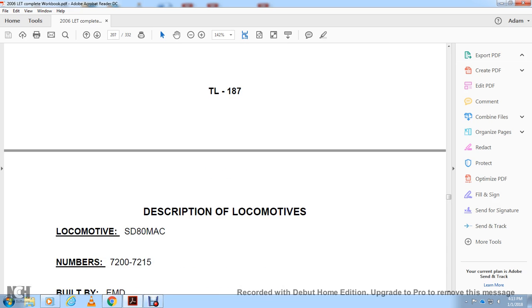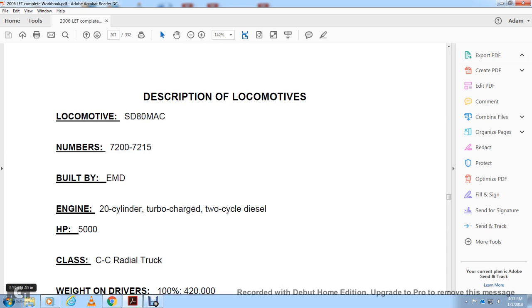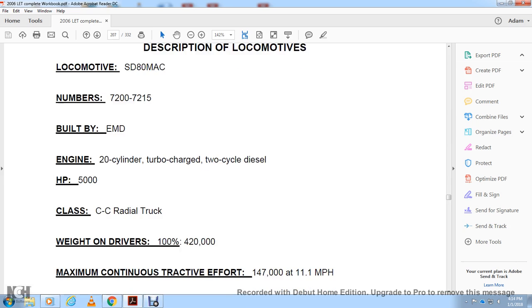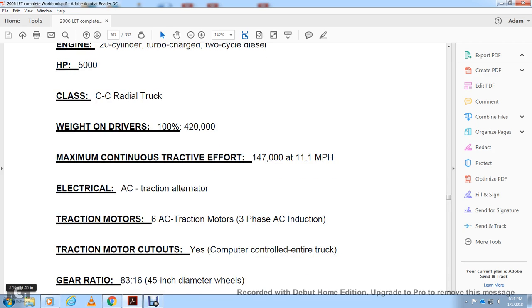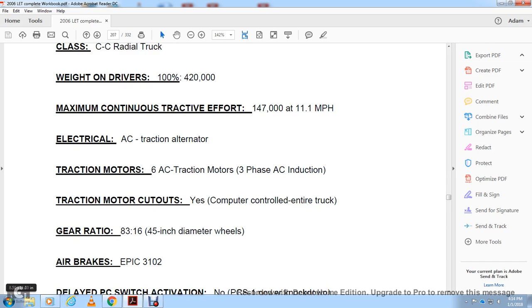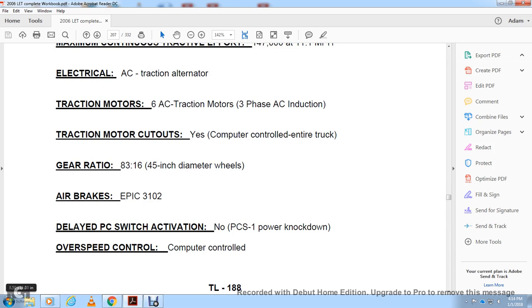Description of the locomotive, the SD80 MAC, numbers 7200 to 7215. EMD electric engine, 20-cylinder, turbocharged, 2-cycle diesel, 5000 horsepower. Class C-C radial truck, weight on the drivers 100%, 420,000 pounds, maximum continuous tractive effort 147,000 pounds at 11.1 miles an hour. Electrical: AC traction alternator, six AC traction motors, phase AC induction, traction motor cutout yes, computer controls the entire truck. Gear ratio 83 to 16, 45 inch diameter wheels. Air brake EPIC 3102. Delayed PC switch activation, no PCS, one power knockdown. Speed control, computer controlled.